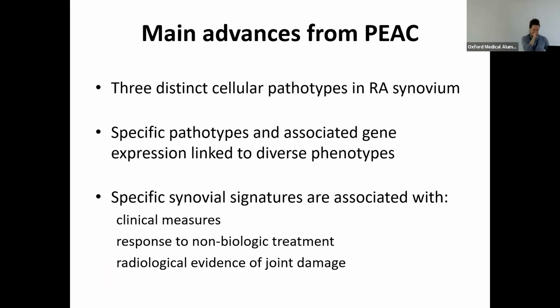So the main advances from PEAK were that there are 3 distinct cellular pathotypes in the RA synovium, and actually they relate to different disease phenotypes. So if you've got the high inflammatory infiltrate, then you do have worse outcomes. You tend to erode earlier, you tend to have greater disability scores and so on and so forth. And you tend not to respond to non-biologic treatment quite as well as if you've got lesser inflammatory burden.